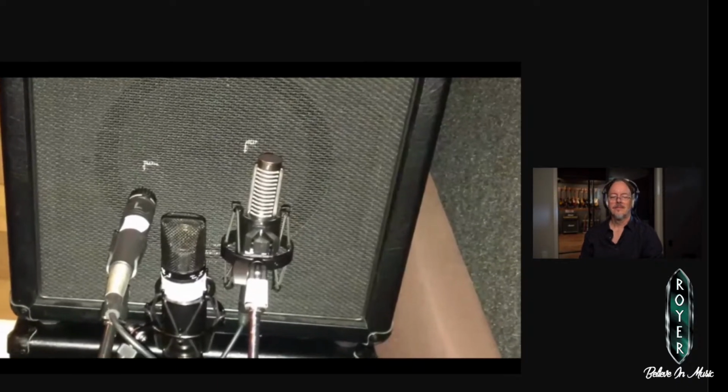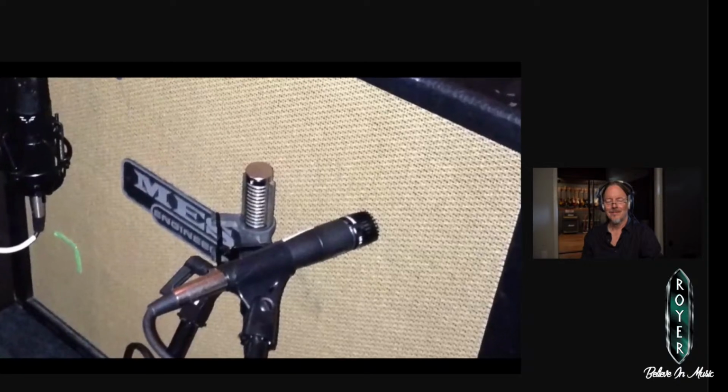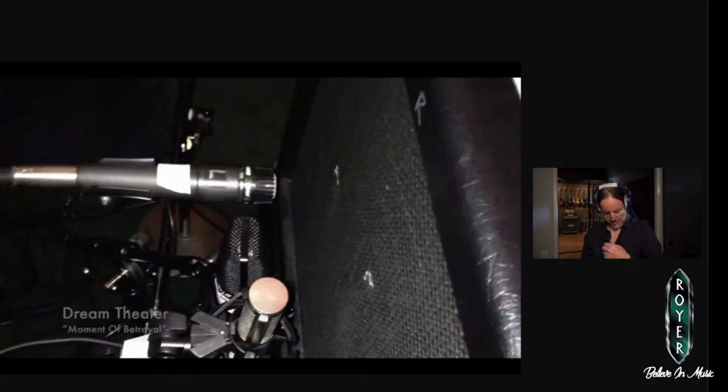Royer 121s on guitar, in tandem with the Mojave 301, is the core of John Petrucci's guitar sound for The Astonishing. Literally could not be an easier task to get great guitar sounds. Sort of the well-renowned, the 121 method of drop it in, find the sweet spot, give it a bit of a twist till it sounds great, and that method works. Never fought it. It's tried and true.